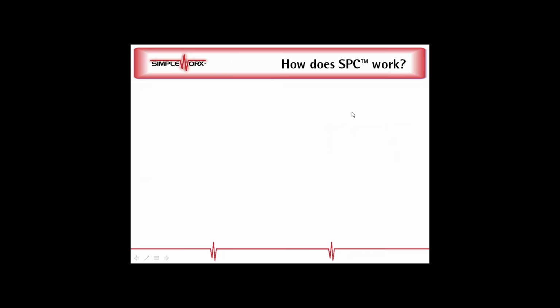So one of the things that we look at is we want to give somebody a solution to turn something on and off. Now, how does it work?